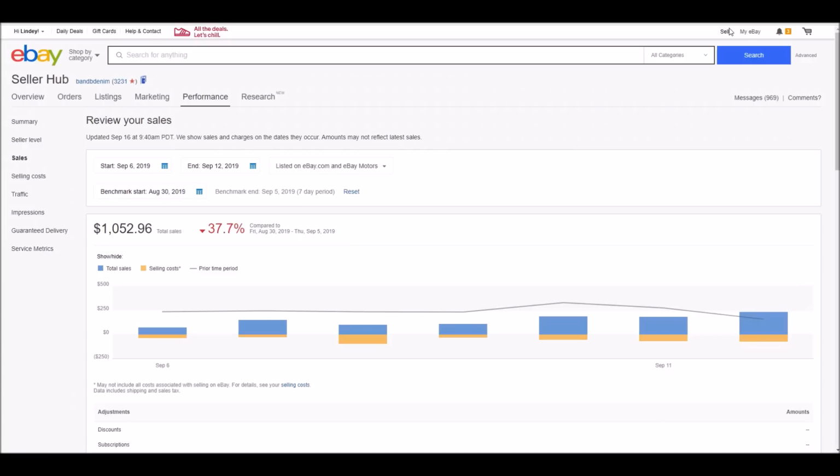Performance-wise, there wasn't really anything significant to notate. I didn't list any more than usual. I didn't list any less than usual. I just basically did a few listings every single day. I believe I had maybe 70 new listings go up this week. So everything about this was pretty average, which tells me that the sales definitely reflect that. Average listing performance equals average sales that I expect, which is around $1,000 a week. Let's go ahead and just get into some of the items that sold last week.